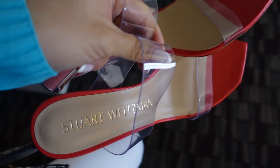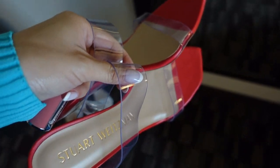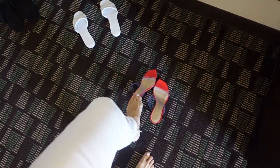Love them. We're going out and having dinner with one of the couples. They're staying here. And we're going to Cheesecake Factory.